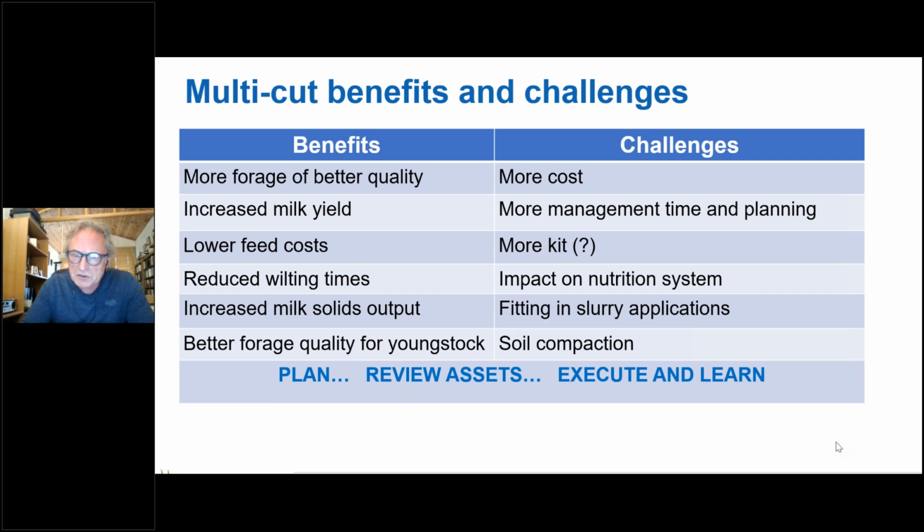There's an impact on the nutrition system. I've already said, if we've got a higher intake characteristic of base silage quality, then we need to rejig the winter nutrition system and the rations that we're feeding to account for that. There's also the fitting in of slurry, because we've got a shorter growing period between each cut. The slurry applications that we put on need to be lighter, and we need to make sure that we're not putting on so much slurry that it's hanging around for the next time we cut and messing up with our silage quality. So on the flip side, that might actually encourage us to make more use of the nutrients within slurry, but it's something that we have to note.